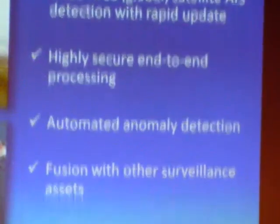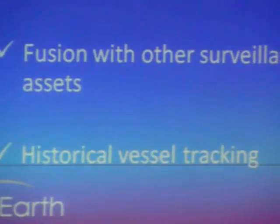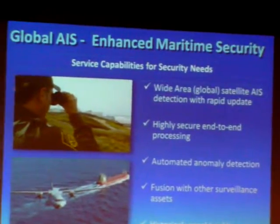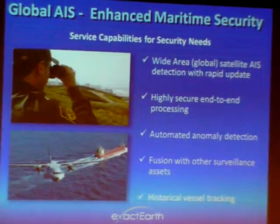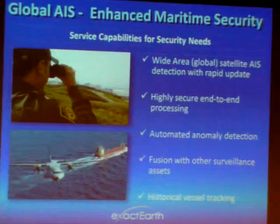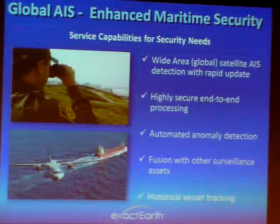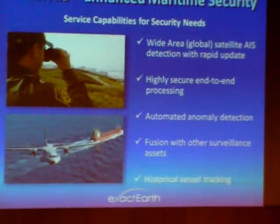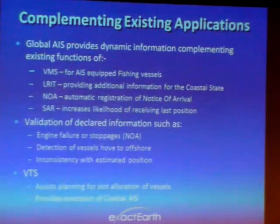Also do various types of anomaly detection. Now you have a global database, you have vessel history, you can mine that information to look for suspicious behavior, whatever that may be in terms of what constitutes vessels laying offshore, vessels meeting other vessels, vessels who turned on or turned off their transponders in particular locations, the history of vessels as to what ports they've visited recently and where else they've gone. All of that sort of information can be mined from this data.